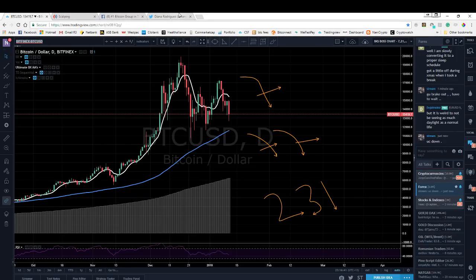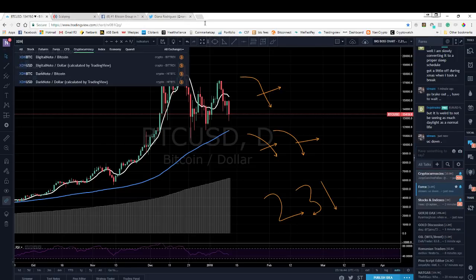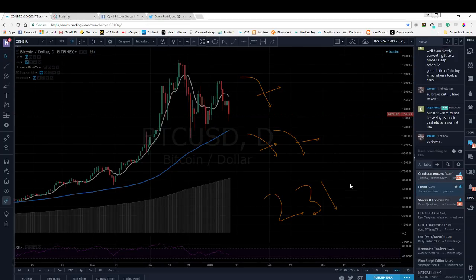Okay, now this is the chart we are going to explain it on. It's called XDG, Digital Node.